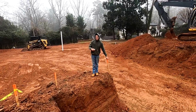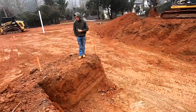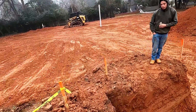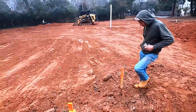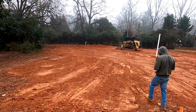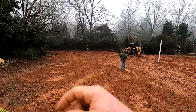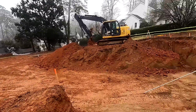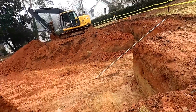What's that? Yeah, I want to leave it so I can get that notched in there. Oh, Willie's back there working on the silt fence. We're just putting one up, kind of going across right there. But it's getting there.